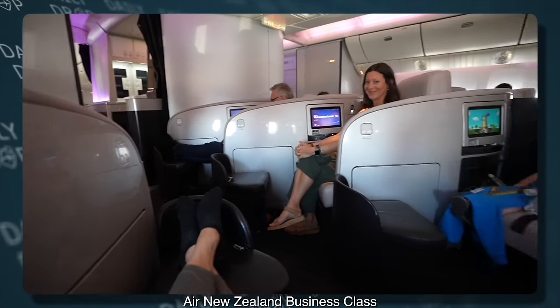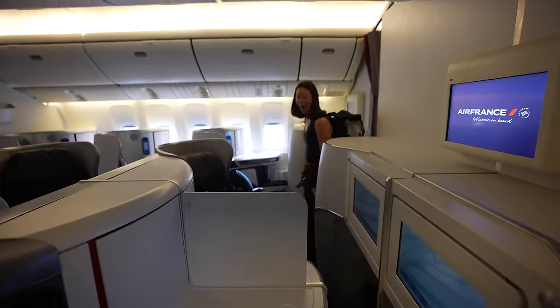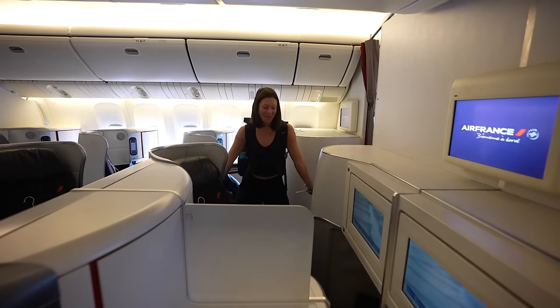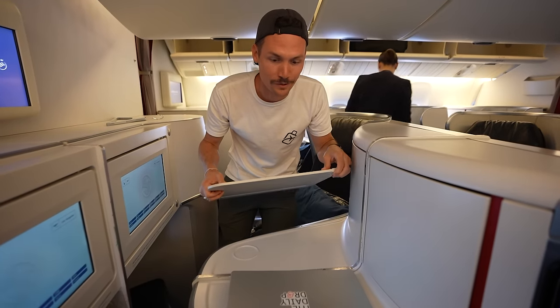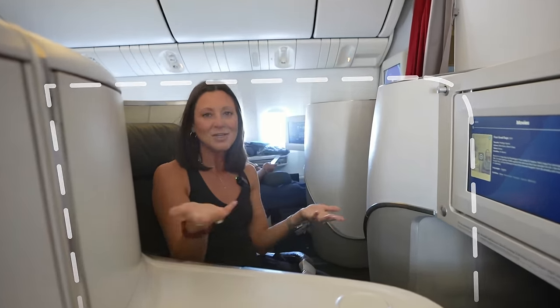Compared to the Air New Zealand plane, we have so much more privacy. It's actually the complete opposite. The seats are facing in, and there was a privacy screen here that Nate may or may not have broken off. Do you think it's supposed to come off like that? So if you don't know your neighbor and you're in the middle aisle, you don't have to look at them.